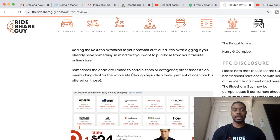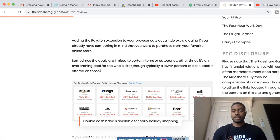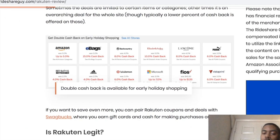Adding the Rakuten extension to your browser cuts out a little extra digging if you already have something in mind that you want to purchase from your favorite online store. Sometimes the deals are limited to certain items or categories. Other times, it's an overarching deal for the whole site. As you can see, these are a few examples of businesses that you can get double cashback on during the holidays.